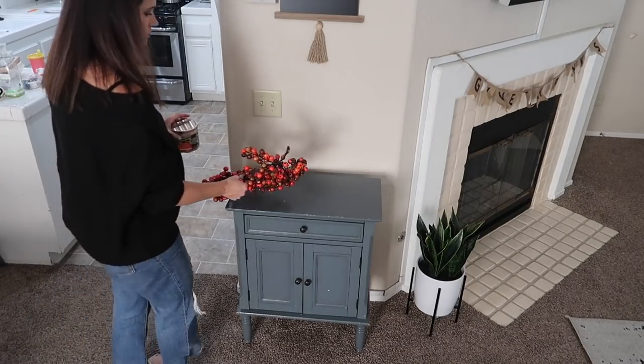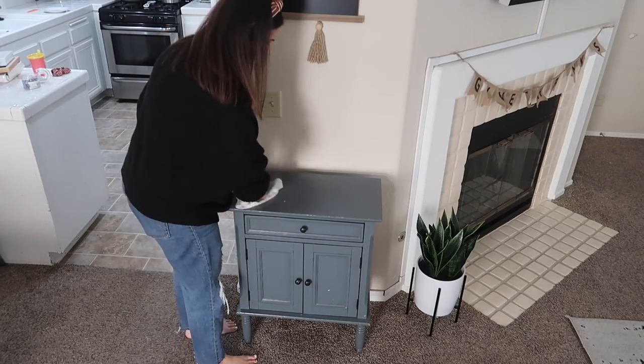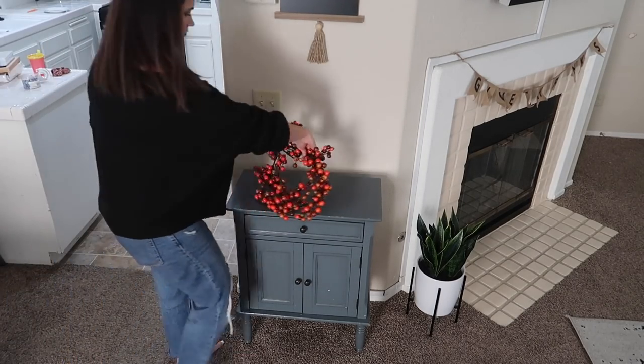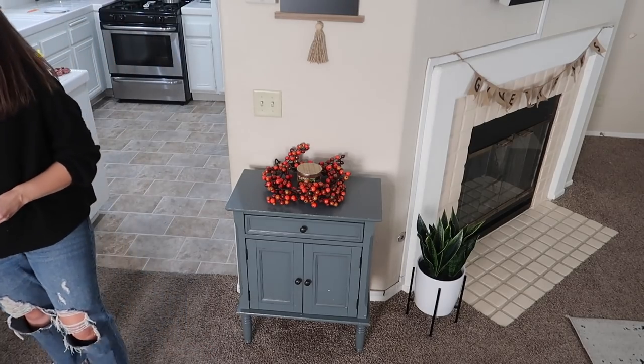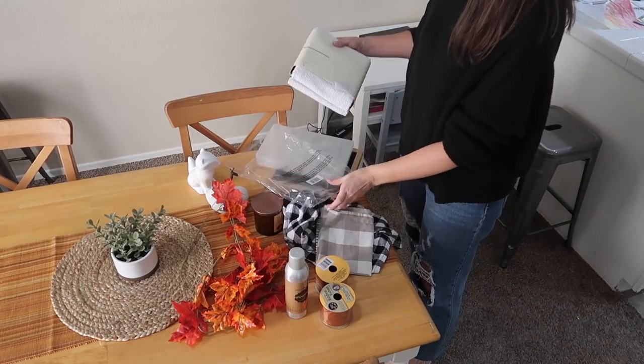So this is where I ended up putting the berries. I really like how it turned out, and I feel like I'm such a berry person when it comes to decor, especially around this time of year or Christmas. I love the look of berries. I feel like it's just so pretty, and I just love it.